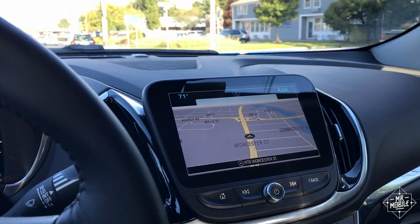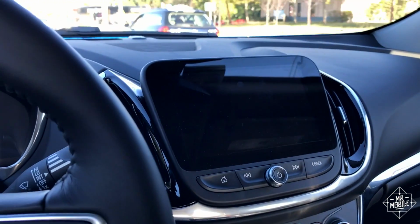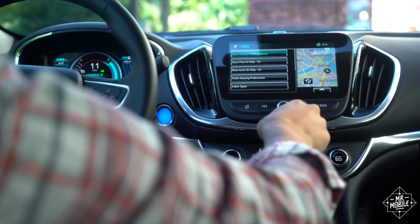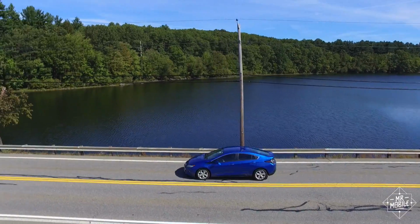My review vehicle had a problem with the entertainment system frequently rebooting, but this isn't an issue I've seen widely reported yet, so for now I'm calling it a fluke. So how does it feel to drive? Pretty sporty. I had a Volt 2017 for a full week, and I used it for everything from quick jaunts to the studio to a 500-mile round trip to New York City.